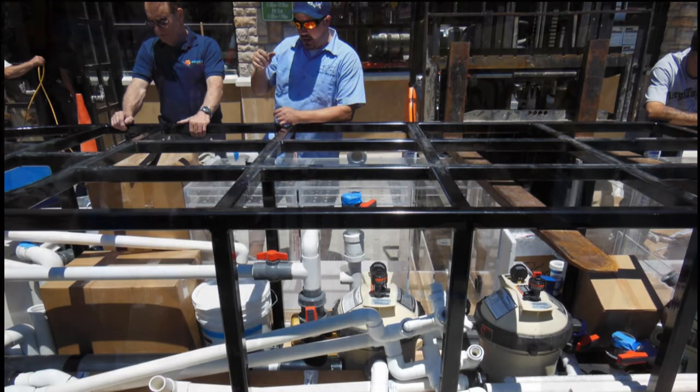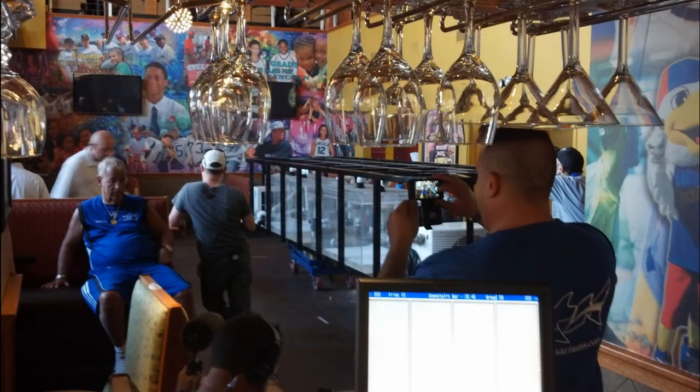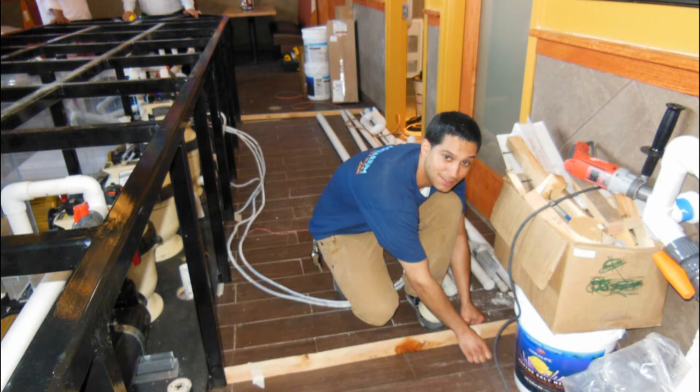We also needed to make sure that the filtration components, which were transported beneath the stand, were still in good shape. Once the stand was in place, we had to put chocks of wood between the wall and the stand to stop it from sliding when the tank went on top.